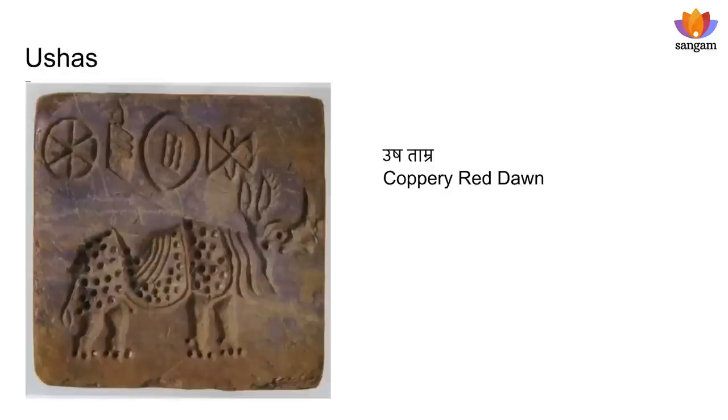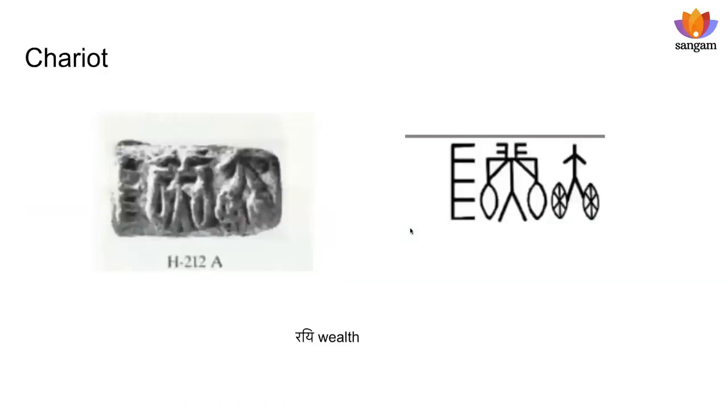It's a very beautifully carved rhinoceros. And one of the seals we have in great detail and color. So this particular inscription has a chariot with spoked wheels on a yoke. So it reads Rai, but the more important thing here is that a spoked chariot with the yoke was very, very old. This is sometime around 2500 BC.